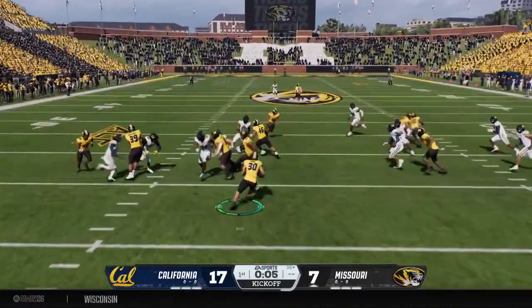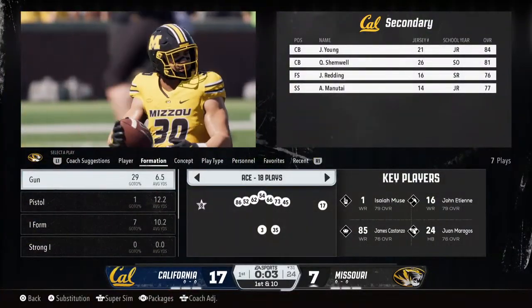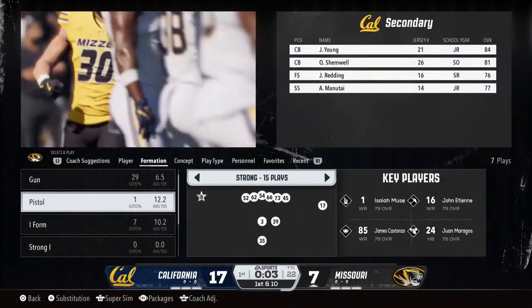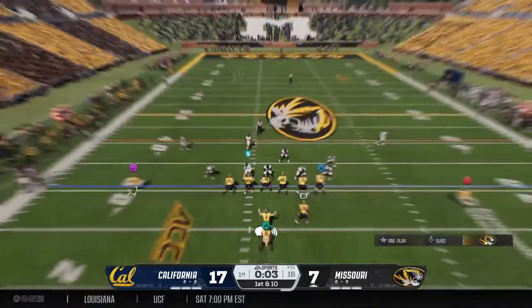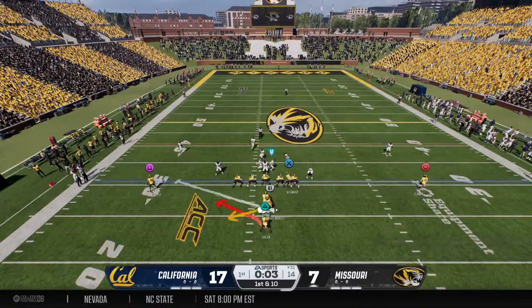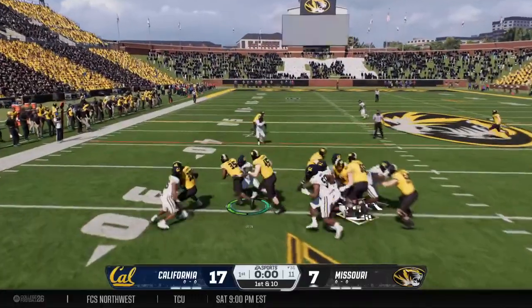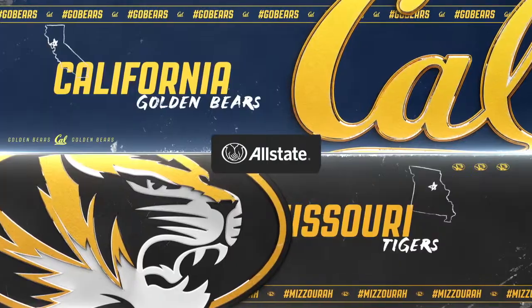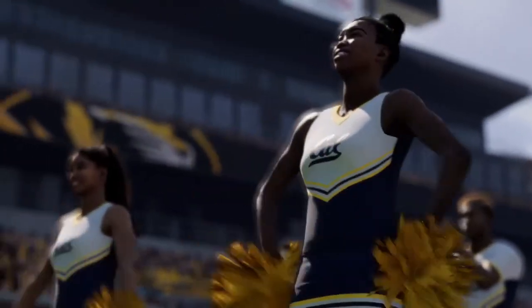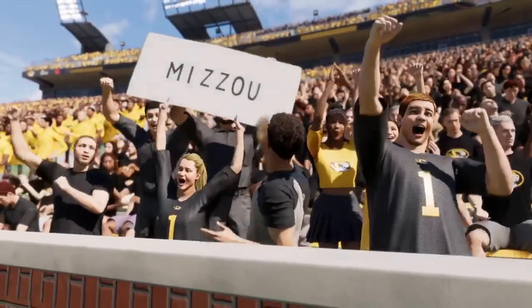Here he comes with the return. Plenty of time for one more snap before the end of the quarter. They'll try the run. And that's the end of the line on that run, and it's the end of the line for the first quarter. That's the end of the period, and Cal is on top. Man, that was an impressive and dominant first quarter. Let's take a look at the stats before we move on.